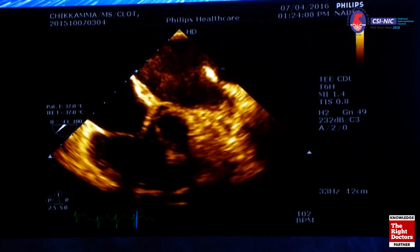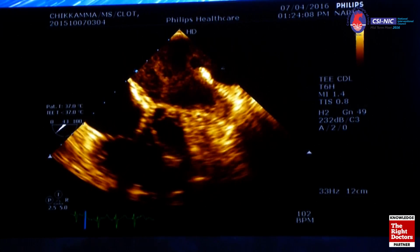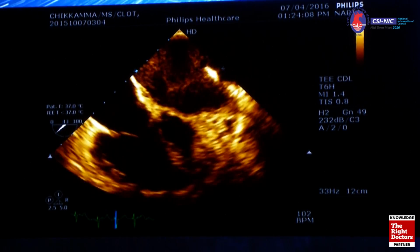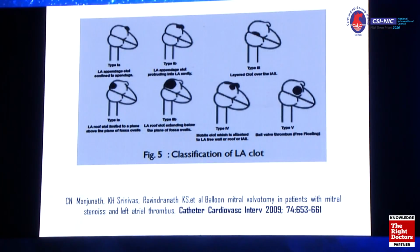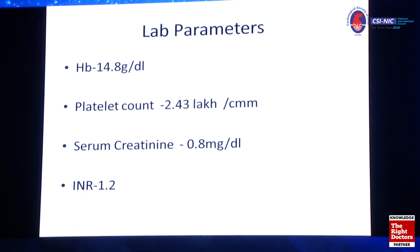This is a transesophageal echo for you. You can see a clot confined to the LA appendage, protruding a little bit into the body. Of course, there is spontaneous echo contrast. Since the clot is confined to the appendage body and she was anticoagulated for about 3 months, we are going ahead with the balloon mitral valvuloplasty because our hardware will not be in the appendage at all, and the clot is also organized.